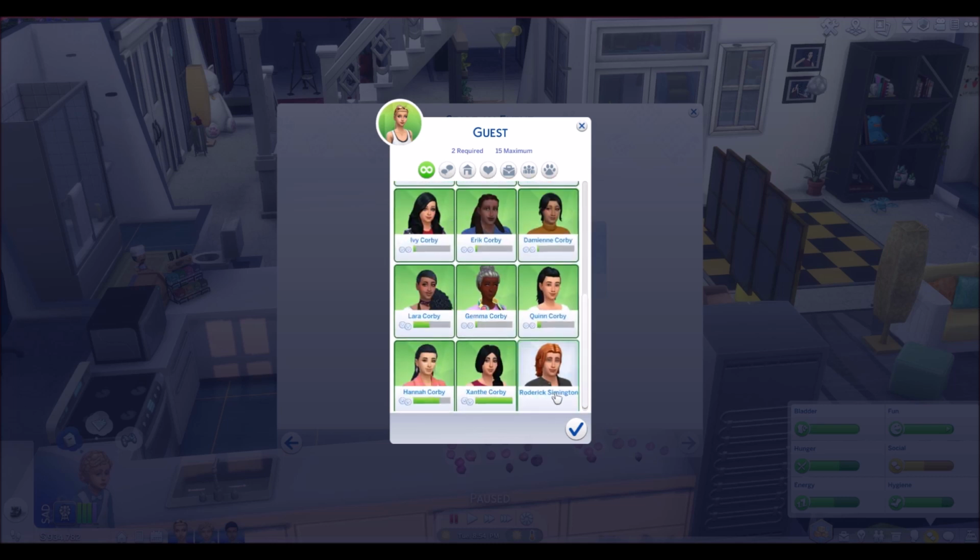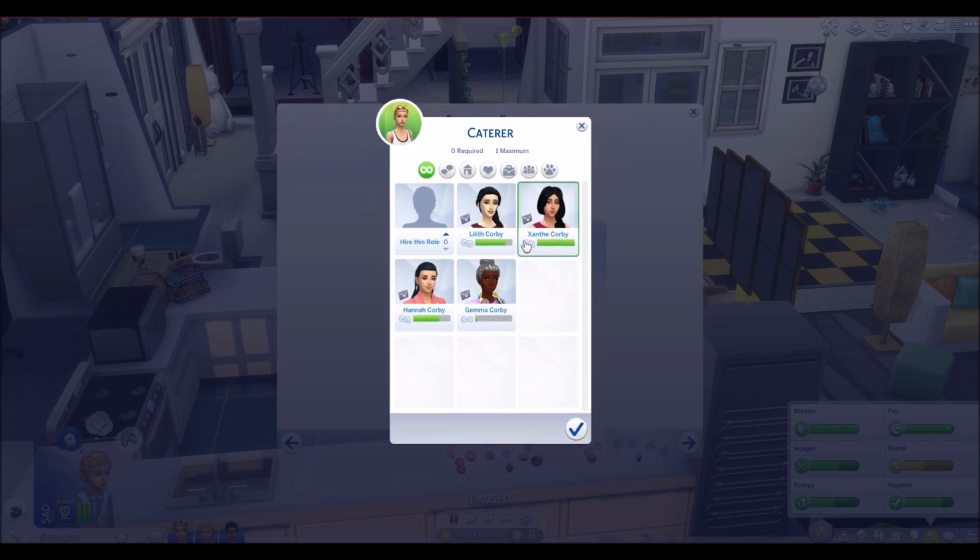I don't know who Roderick is. He's a relative of, I think, one of her siblings. Because she was a child of Broderick. But I think Roderick... Actually, is Roderick her brother? I'll have to check the family tree in a sec.